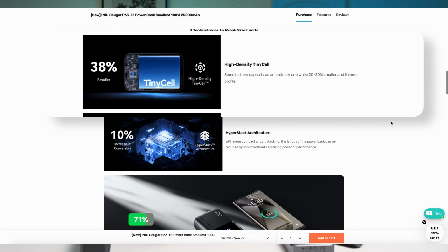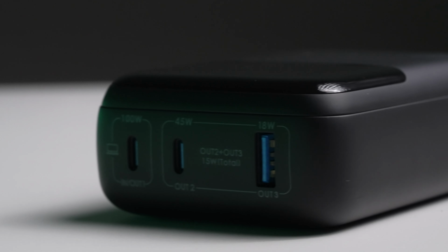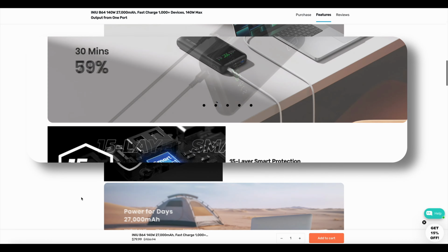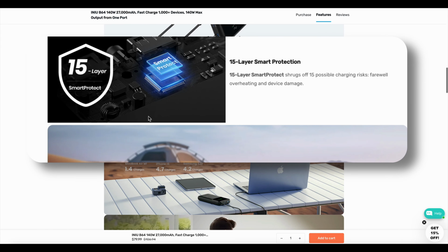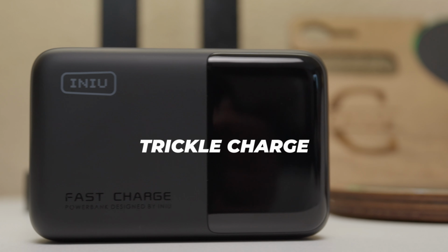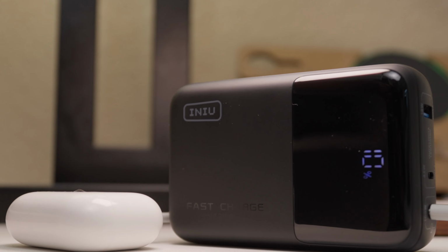INIU uses technologies called Tiny Cell and Hyperstack to pack everything in this small power bank without sacrificing capacity or performance. Similar to Anker's Active Shield, INIU uses a technology called 15-layer Smart Protect that makes sure your devices don't overheat while charging. And this one handles trickle charging automatically when it detects devices that are drawing smaller amounts of power. So you don't have to worry about it shutting off while charging AirPods or smaller devices like a watch.